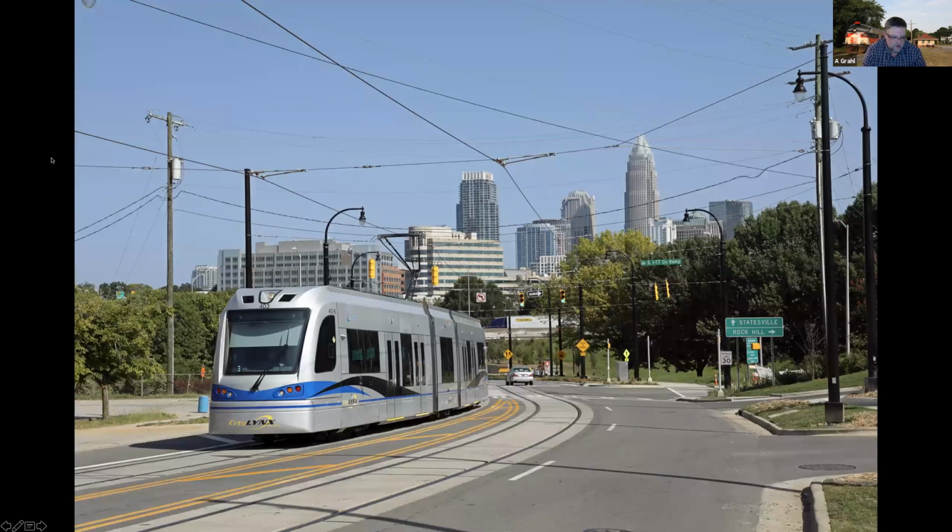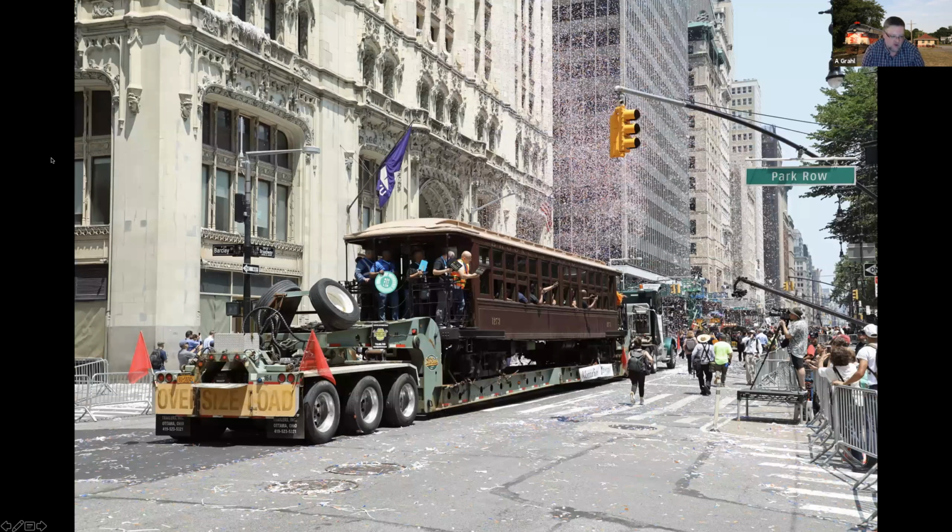And just a little preview of what I'm going to show at the Electric Railroaders Association. Charlotte opened their Gold Line extension in August. So I took a little trip down there, 2 days of complete sun. So we're going to show that. Some news around New York City, obviously the Heroes Parade from July. We had one of our old elevated cars on the ticker tape parade on Broadway.